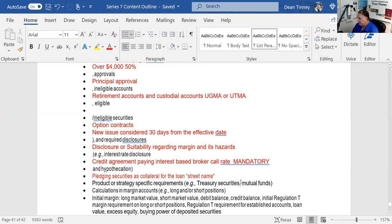Treasury securities, I wouldn't worry about. I brought up the mutual funds. The main point is Treasury securities is a function of maturity. There's no credit risk. You can borrow much more against a Treasury than you can other types of securities. Mutual fund, I told you, open a mutual fund. I can't lend you any money to buy a mutual fund. But once you've had it fully paid for 30 days, I can accept it as collateral.